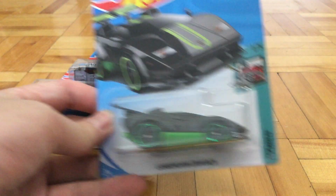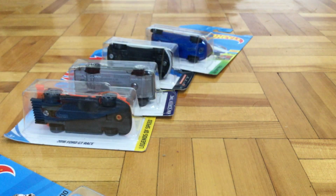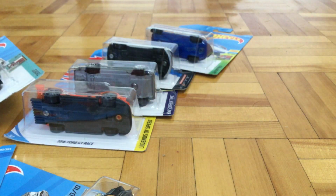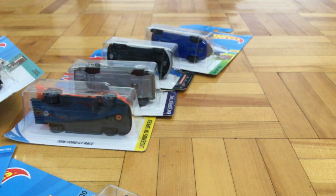And then I got from the Tooned series the Lamborghini Countach. And then I got another one from the Tooned series. This is the Chrysler 300C. And then I got the Hot Wheels Mach Speeder. So after this, those are all my Hot Wheels.